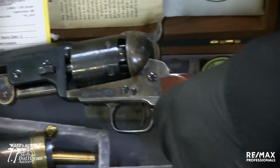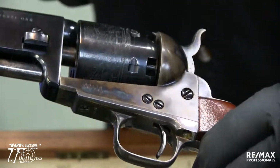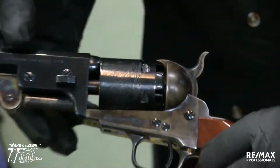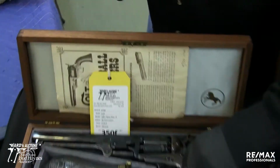It has been rotated. There is no denying that there is a cylinder ring on there. But I'm not about to do it. I mean, let's face it, we all get kind of the urge. As soon as you pick something up, you got to play with it. But somebody has done it in the past.